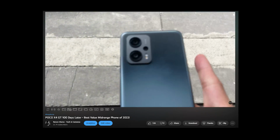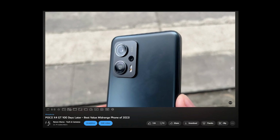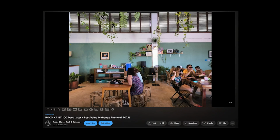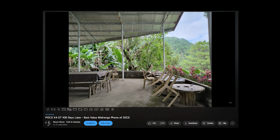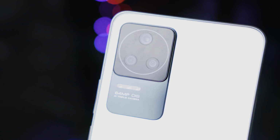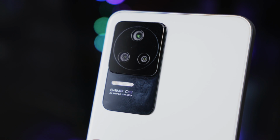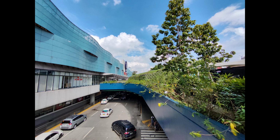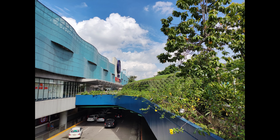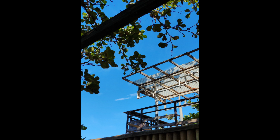If you have seen my POCO X4 GT 100-day review, I said that it's the best value mid-range phone of 2022. It took the reins of the POCO F3. However, that doesn't make it the best overall mid-range phone. That title belongs to the POCO F4, and the reason for that is the camera processing of Qualcomm. Even without a 108 megapixel sensor, the 64 megapixel main camera and the 8 megapixel ultra-wide shoot better photos and videos than most mid-range devices out there, with the exception of some Samsung phones.